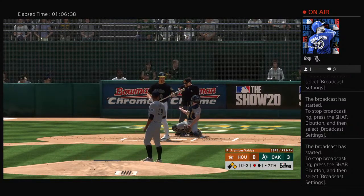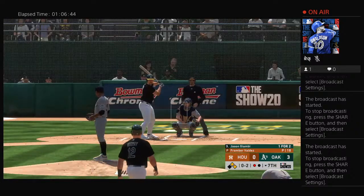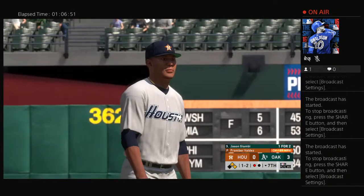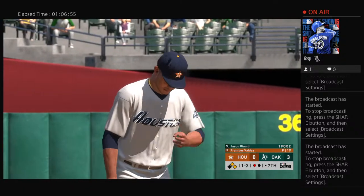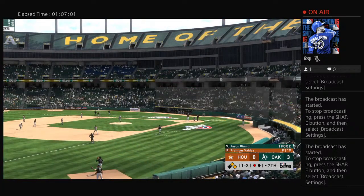Fouled away. Well, somebody's sitting off speed right here. Only way he was late on that heater is he was expecting another changeup. Changeup, and he ain't buying it. 1-2. Big spot right here. That's a great pitch to try and see if you could get him to fish outside the zone. He's still in the driver's seat right now, and I'd expect something else to miss off the plate.